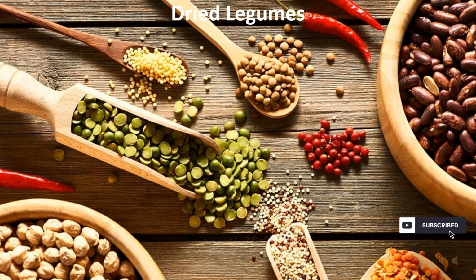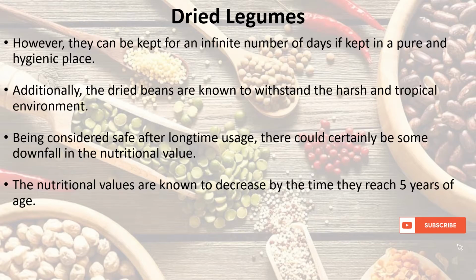Dried legumes. However, they can be kept for an infinite number of days if kept in a pure and hygienic place. Additionally, dried beans are known to withstand harsh and tropical environments. Being considered safe after long-time usage, there could certainly be some downfall in the nutritional value. The nutritional values are known to decrease by the time they reach 5 years of age.